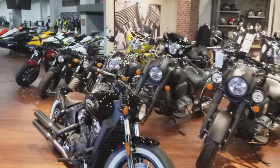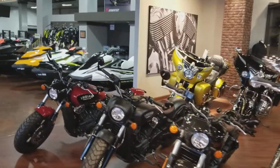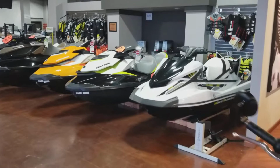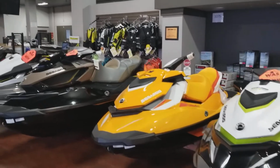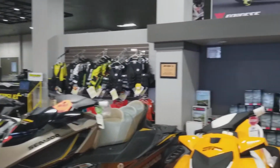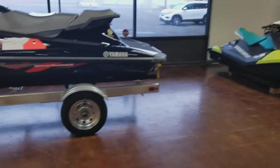In addition to the Indians, we've got watercraft. We got a huge selection of Sea-Doos, Yamahas. The Sea-Doos all have the IBR system pretty much throughout the lineup now, except for the lower end models, and the Yamahas have the RiDE system, so they've got reverse braking, pretty cool features anymore on these watercraft. We've got accessories, life jackets, covers, you name it. Great selection of watercraft trailers.